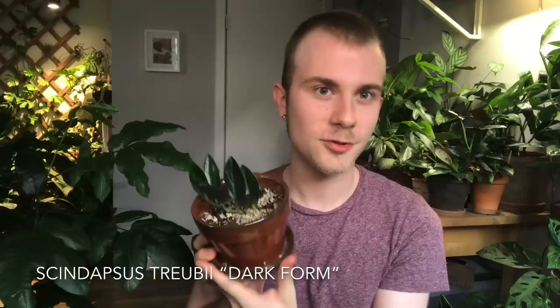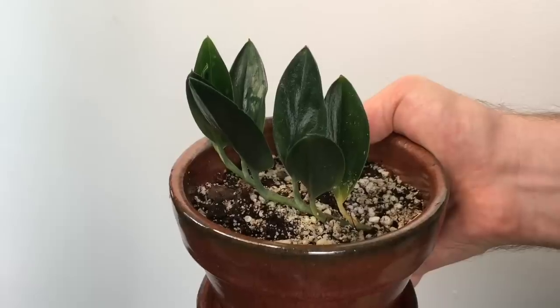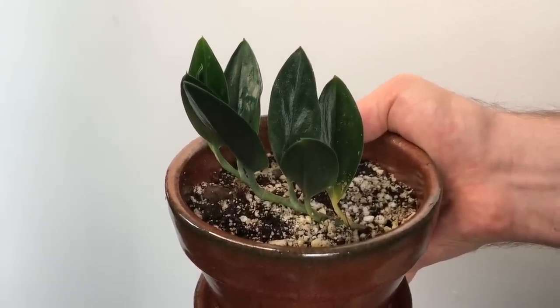And then I have a plant that was on my wish list for some time, you guys. This is a Scindapsus treubii dark form. I'm so happy to have this plant. The Scindapsus treubii was a trade I did with my friends at the Potted Elephant, and I'm a very big fan of their plants, so I am thrilled to have a plant that was on my wish list for a really long time from people who I really care about. So thank you so much, Corey and John from the Potted Elephant. I am so thrilled about this Scindapsus treubii dark form.